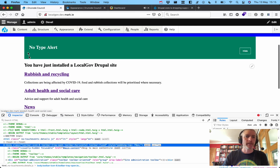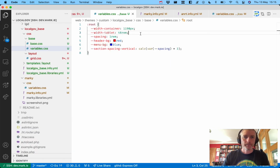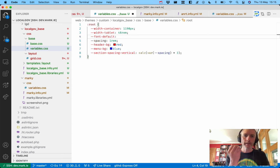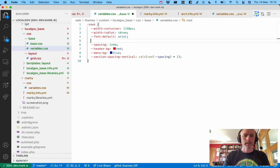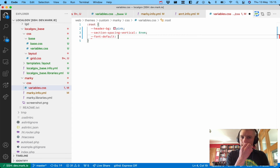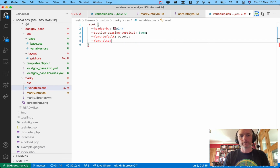There we go. So one website might decide it wants to be this wide, and then we can have, say, a variable called font default. And font default for one website could be Arial, and font alternative could be, we'll say, Times. So you want a sans serif font for most of the places, and then a serif font for maybe headlines, and that could be overridden then in a variables file to say font default on this one here will be maybe Roboto, and font alternative can be, well, we'll go with Comic Sans, because why not?